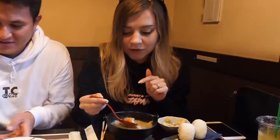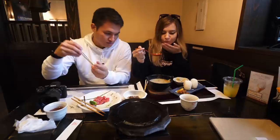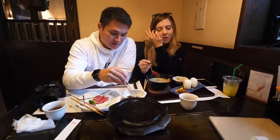Look at all the different vegetables. There's daikon, carrot, onion, shiitake mushrooms, green onions. There's a whole bunch of stuff in here. This is really healthy. It's a really healthy lunch. You got the vegetables, I got the meat.